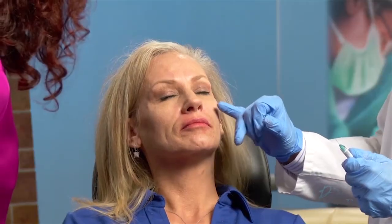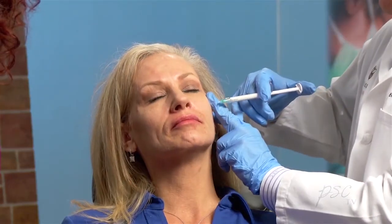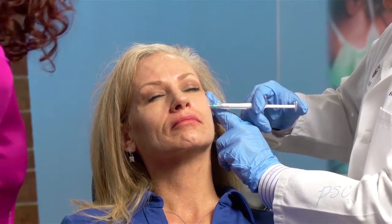Next for Gail, we want to restore cheek volume, which will help with her nasolabial folds, these parentheses around the mouth, as well as just give her a more youthful volume. And so we're going to do that with a product that I use called Radiesse. It's a calcium hydroxyapatite. It's a little thicker product, so it's a product that I would only use in deeper areas of the face. You ready? Mm-hmm. Okay.